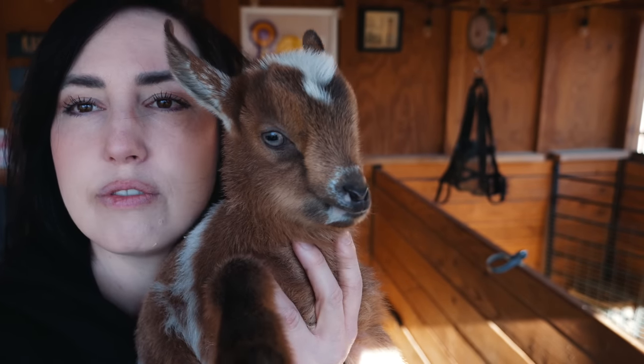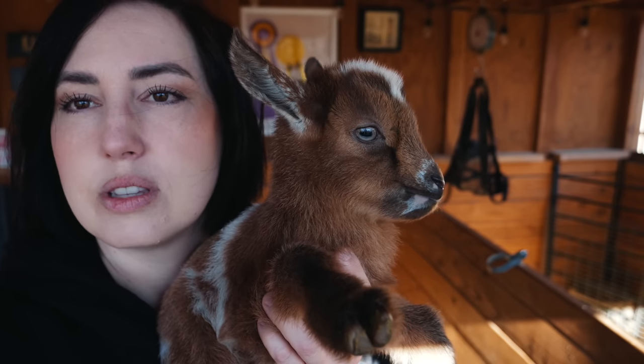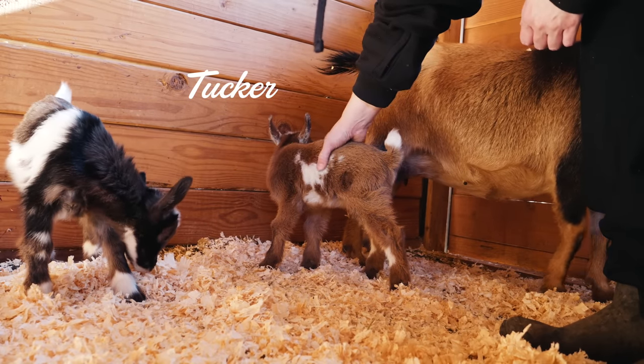He doesn't have blue eyes. They always look a little blue at first, just like with little kitties or most newborns of other species, but he's gonna have the yellow eyes. And since he's gonna go as a wether, I think the best suggestion that I liked in the comments for him, instead of a big fancy name, we're gonna call him Tucker, because it just kind of goes with Tatum.